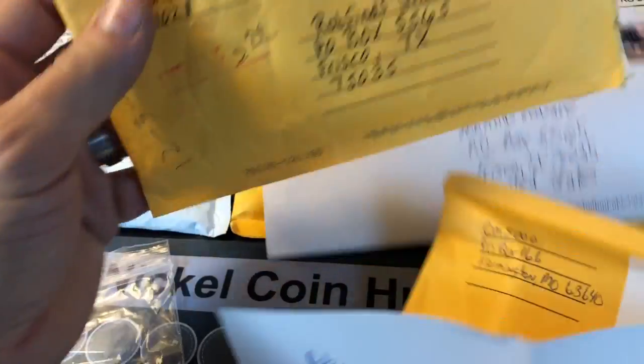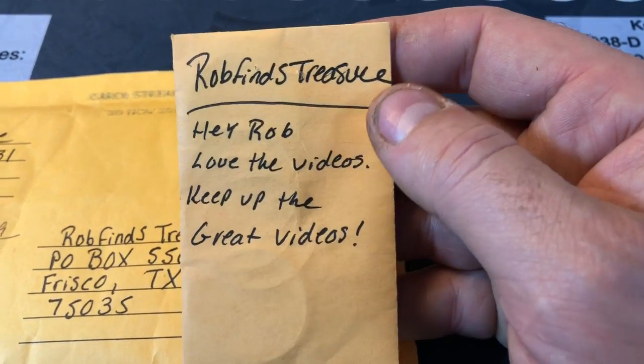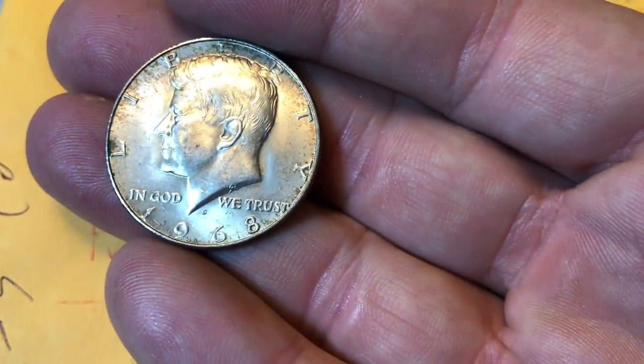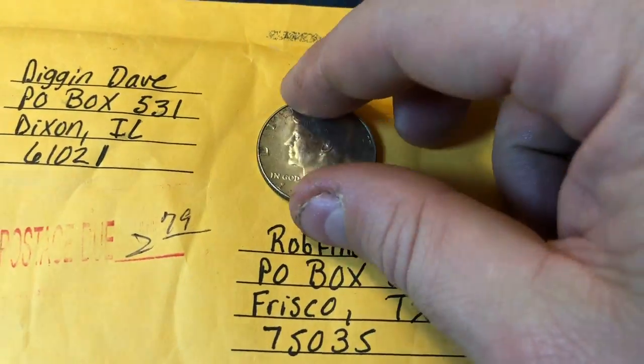Next up, we got Diggin Dave. Diggin Dave gave me the treasure I won from his live stream. Hey Rob, love the videos, keep up the great videos. So thank you, Diggin Dave. This is one of our 40% halves we won during the stream. 1968, 40%, $50. Can't get mad at that.